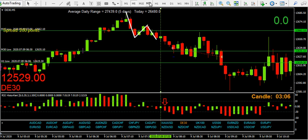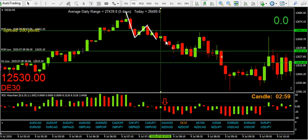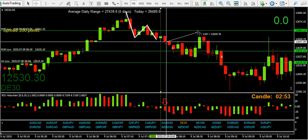So I got in late because I was twittering probably, and as you can see, if I'd got in at the correct level, which was the low here, then the drawdown would have been far less than it actually was. Drawdown about 13 pips as opposed to the 22 that's on here.